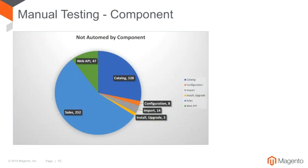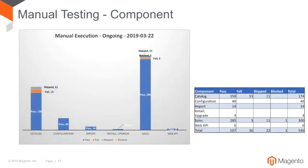Our component breakdown, and this is probably the most important where we are right now. So we're up to a total of 546 tests of 602 total. You can see there we have 507 passed, so the huge majority passed. I think that's a little over 90%. We've got 16 failures which have been logged.